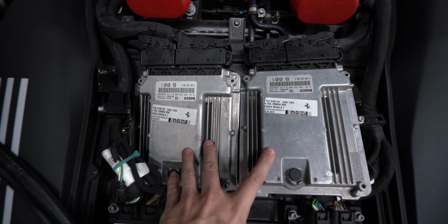That's a very odd place for the ECUs. I did not expect that. Interesting.